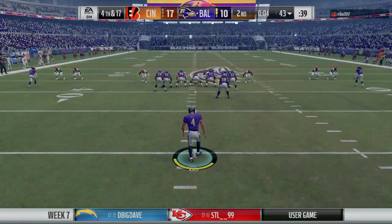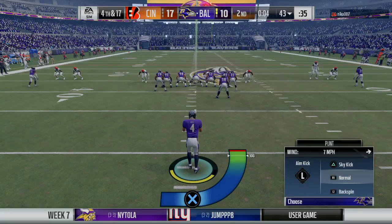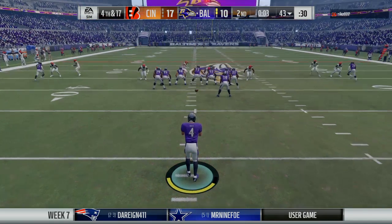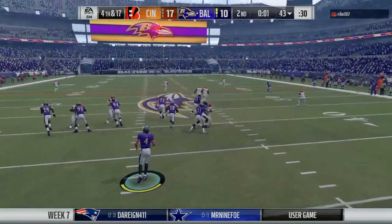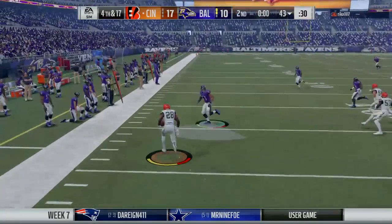So on 4th down, here's Sam Cook to punt it away. And now a low liner. I think he mishit it. And he fields it cleanly.